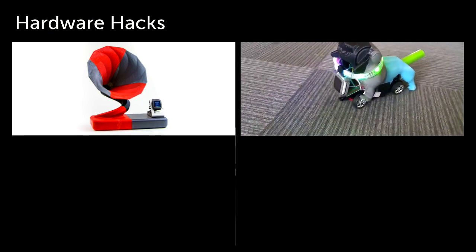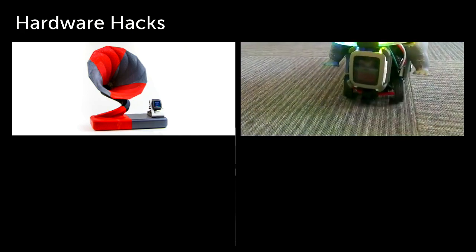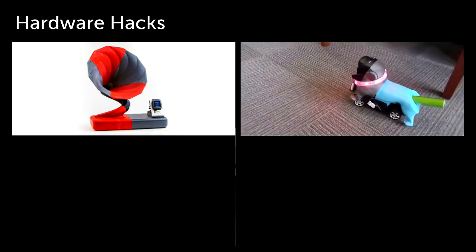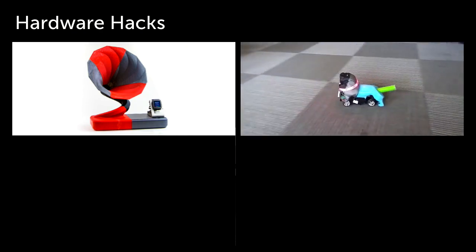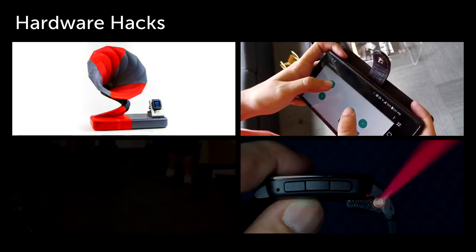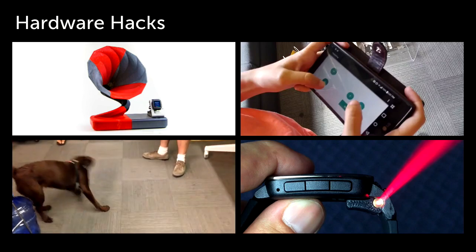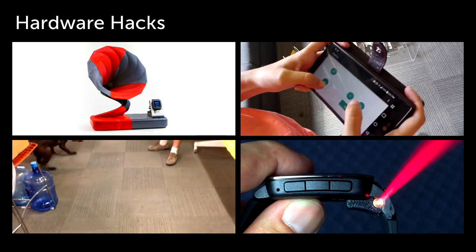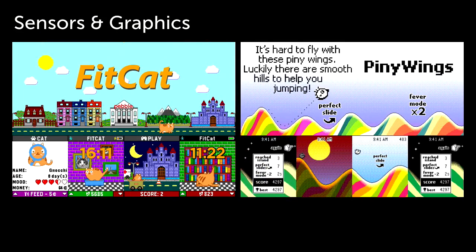So on the top left, for example, you see a nightstand that combines a supersonic sensor and a speaker on a 3D printed case to basically act as an alarm clock. You can wave at it and it talks to you. On the top right, you see a remote-controlled dog because Pebble has Bluetooth and you use the Android phone to remote control it. That's all nice, but I think the most crazy thing I saw was a laser powered and operated by Pebble. It's connected with what we call smart straps directly from the watch because you cannot have enough lasers with you.